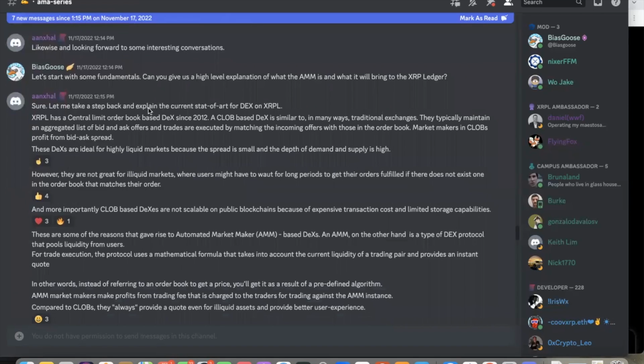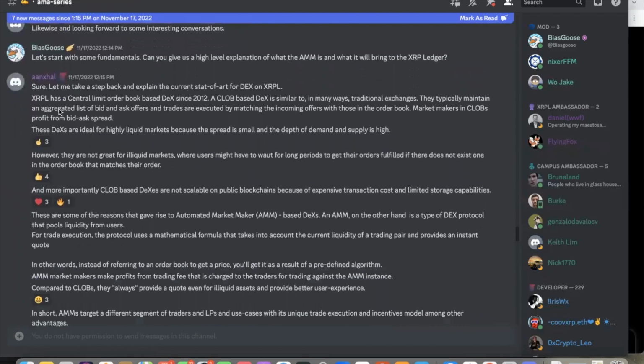Let me take a step back and explain the current state of the DEX on the XRP ledger. XRPL has had a central limit order book (CLOB) based DEX since 2012. A CLOB based DEX is similar, in many ways, to traditional exchanges. They typically maintain an aggregated list of bid and ask offers, and trades are executed by matching the incoming offers with those in the order book.